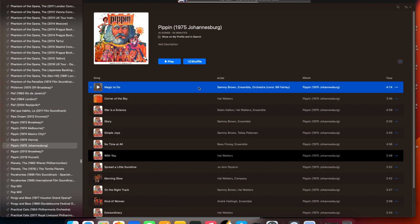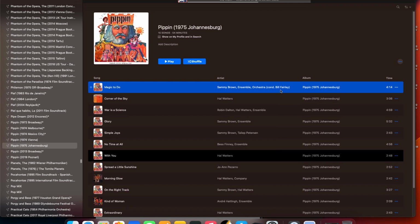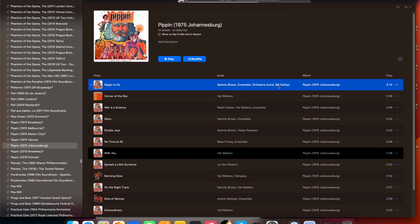Of course, we have Magic to Do if anybody knows the show. Most people probably do if they're listening to this channel. Sammy Brown plays the leading player. Then you have the rest of the ensemble, there are some solo lines from some of the other characters, but they're part of the ensemble at this time. And also on the first track, I also like to write the band or orchestra so I can mention who was the conductor. Bill Fairley was the conductor of this recording. Now, if there's an orchestral only track or band only track later on, then I'll just put band or orchestra conducted by so-and-so, just so I have that information available to me.